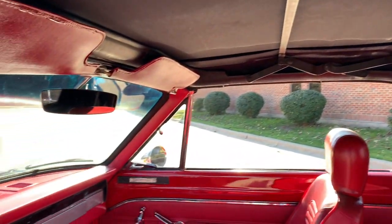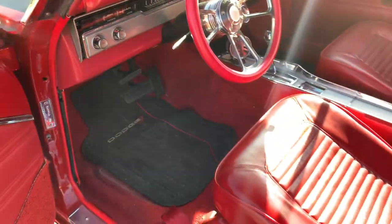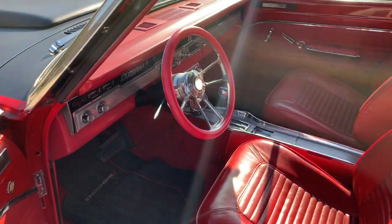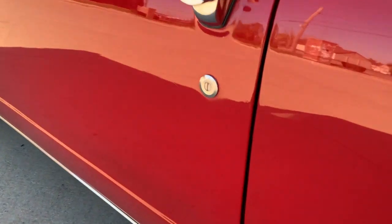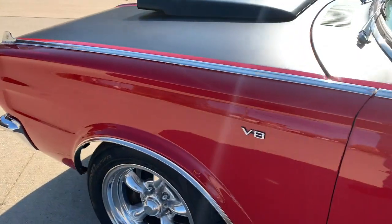Top's in beautiful shape, top of the dash looks really nice. All the jams are done. Red on red, great color combination. Door shuts nice, a little off on the bottom side. Might need a bit of adjusting if you're real fussy.